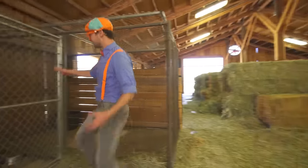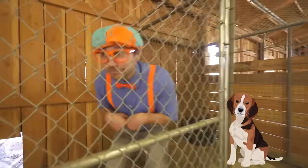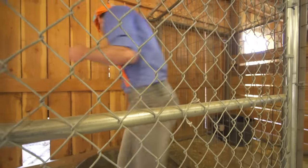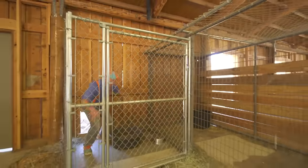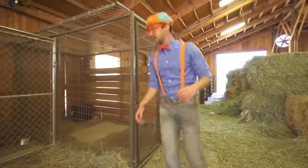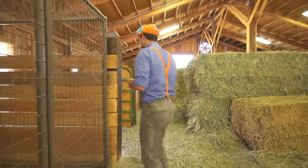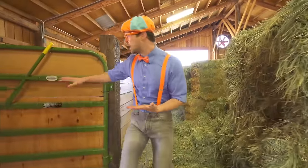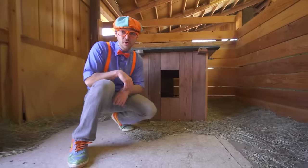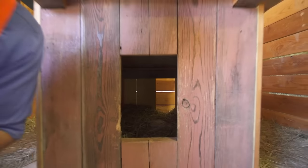Look, this is where cow dogs stay. Here's another one. Come on! Oh, and another one! Look! Come here! Must be out working because the door's open. The cowboys must have got him. But look! Hello! No one's in there!